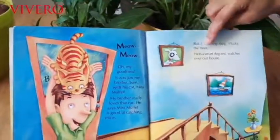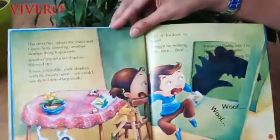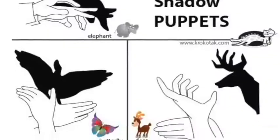Today's session is a story about some mysterious things happening in a new house. Stick around till the end where we talk about making some fun shadows with your hands. I'm Smita, teacher, and today I'm going to tell you an interesting story about the shadow.